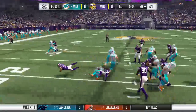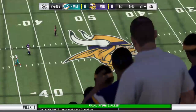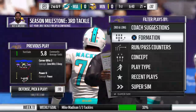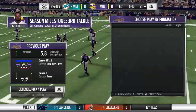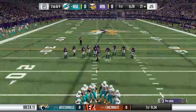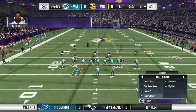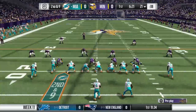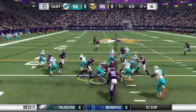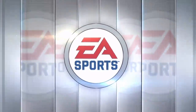The Boise State alum, Jay Ajayi. Credit him with a 1-yard gain there to make it 2nd and 9. Second down following the run. They run again with Ajayi. Up past the 25 to the 26, a gain of 5.